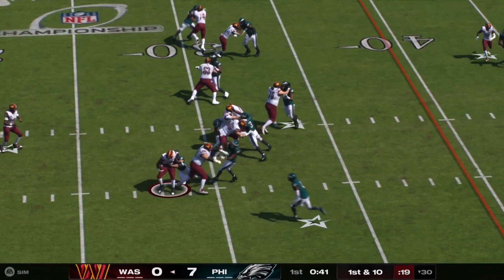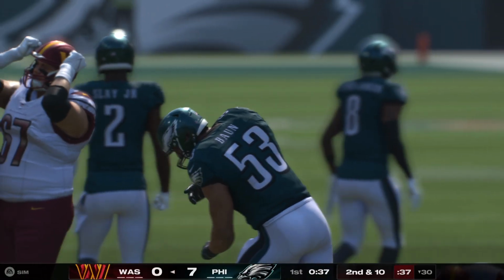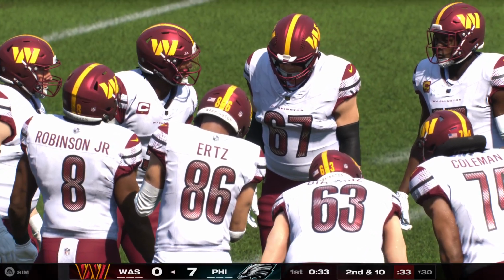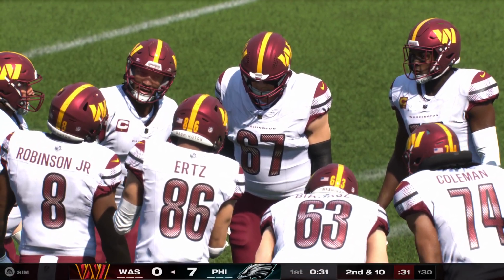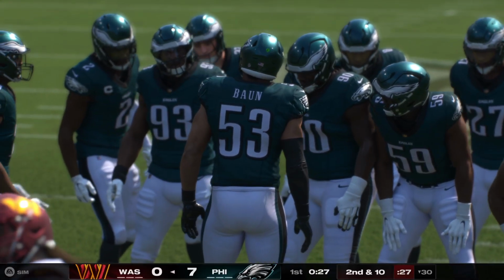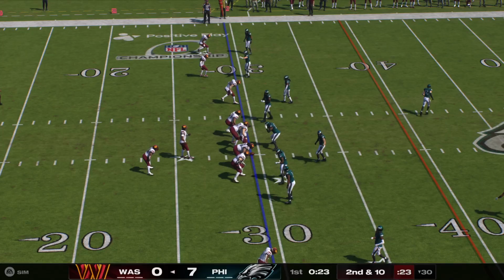They'll run for the first time here with Brian Robinson. And he is met at the line of scrimmage, and he goes down right there. Call it no gain on the play, and it'll be 2nd down. As usual, the hallmark of a good run defense, linebackers making plays near the line of scrimmage. Absolutely nowhere to run there. 2nd and 10.